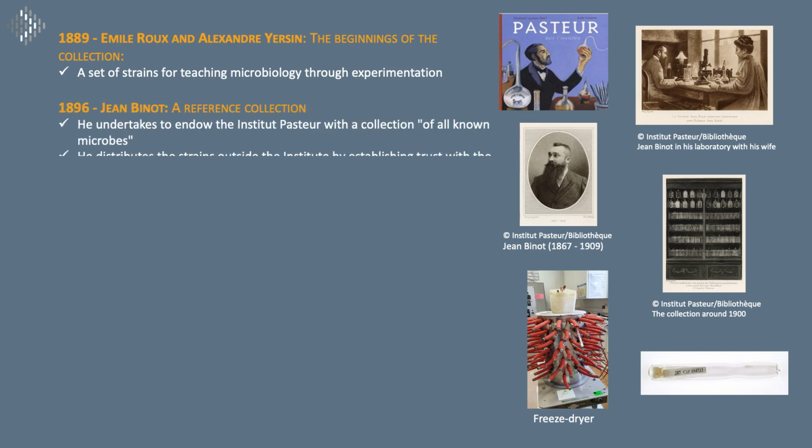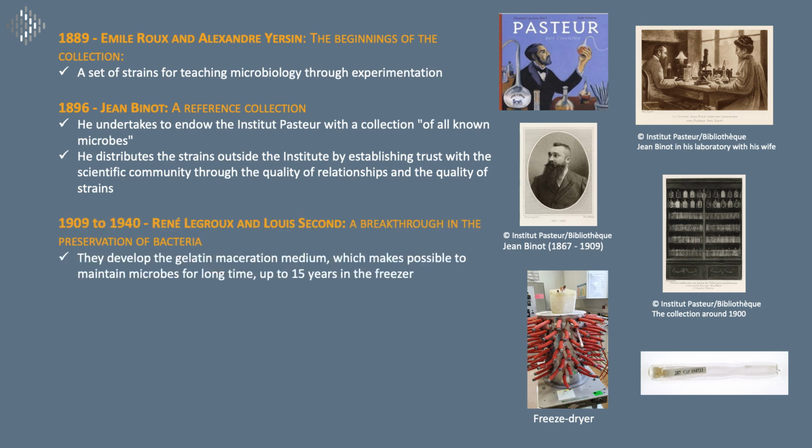Then Jean Benoît, really the father of the CIP, had the ambition to conserve and distribute all known microbes. René Legroux and Louis II, on their side, developed a gelatin maceration medium which made it possible to maintain the microbes for a long time, up to 15 years in the cooler. Over the following years, freezing and freeze-drying were routinely used to preserve bacteria over time.